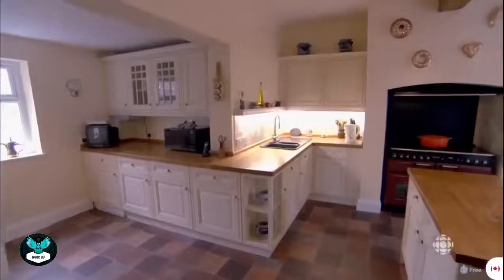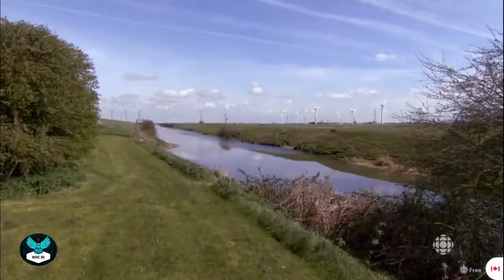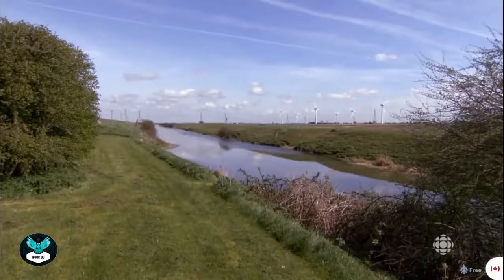It would make a wonderful home. It's exactly the sort of kitchen that I was looking for. Really, really good. Good space. I think the position, its rural isolation, is something that we would need to think about. But again, that's something I think we could probably live with. The house offers everything.